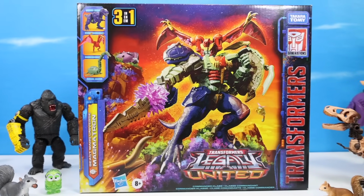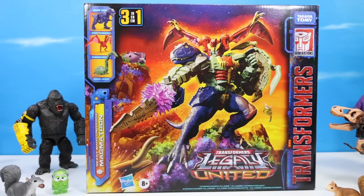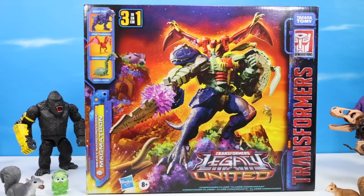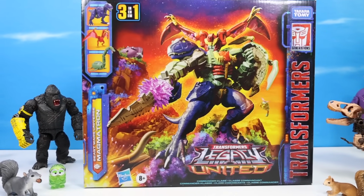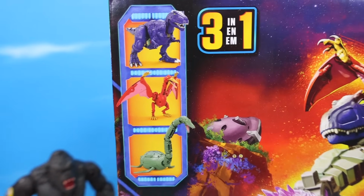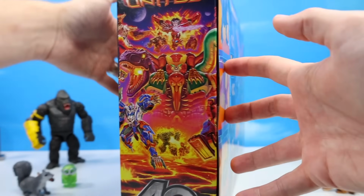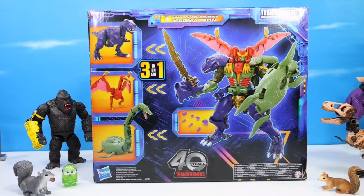It's Hasbro's Generations, Transformers Legacy United, Beast Wars Universe Magmatron. Did I say everything right? I ordered and picked up mine over at Hasbro Pulse. I assume you could find also on shelf depending on your Hasbro Transformers assortment. Commander class with 3-in-1, Rexy, Birdie-Zor, and Loch Ness. Forgive me, I just don't know the lore on this one, but I am betting that 90% of SquirrelStampede here does not know either. And if you'd like to share away in the comments.